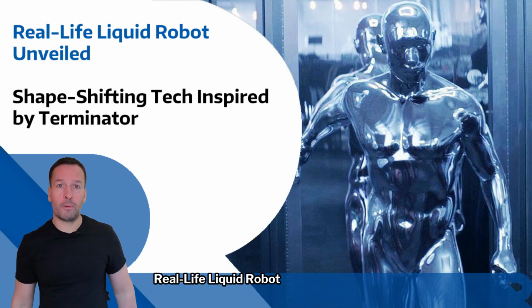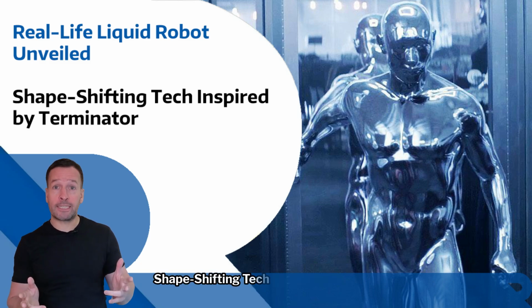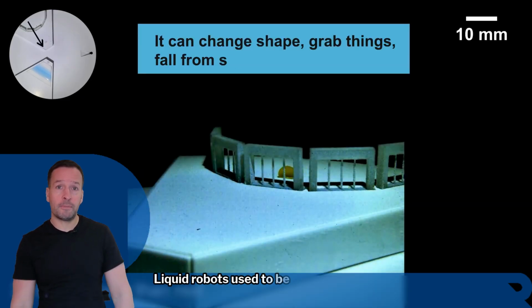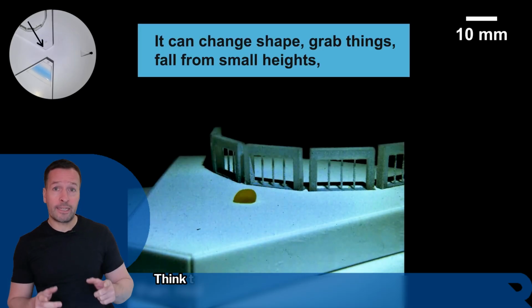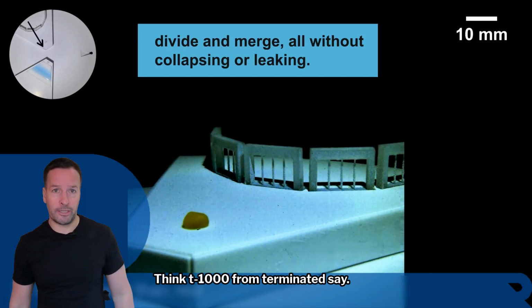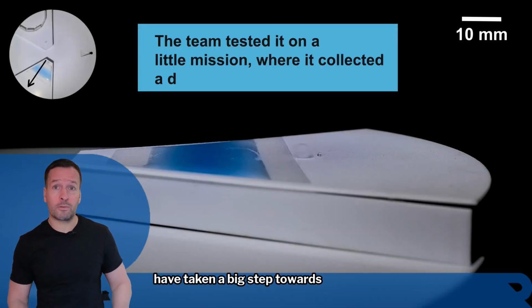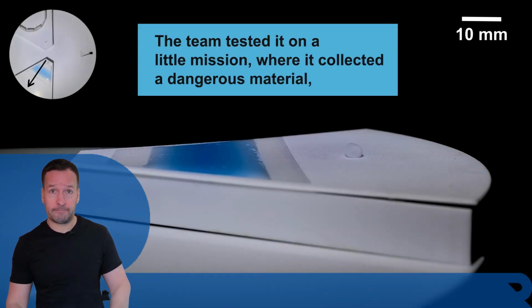Real-life liquid robots unveiled. Shape-shifting tech inspired by Terminator. Liquid robots used to be stuff of science fiction. Think T-1000 from Terminator 2. But now researchers in South Korea have taken a big step towards making the fiction a reality.